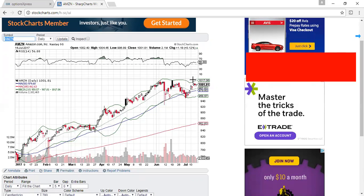So I watch Amazon quite a bit, and you see right here, in the early part of June, they pulled back pretty heavy. That was a great opportunity to place a bull put spread on Amazon and have an awesome premium. As you can see, they rebounded very nicely. They came down again, rebounded very nicely.